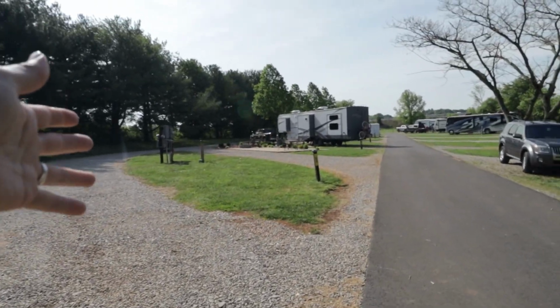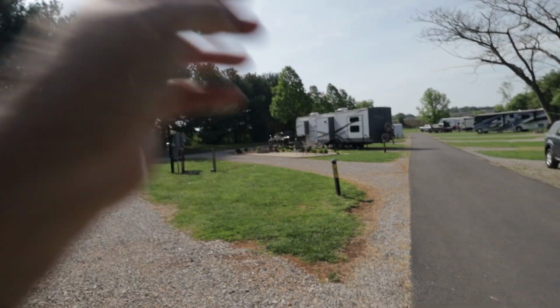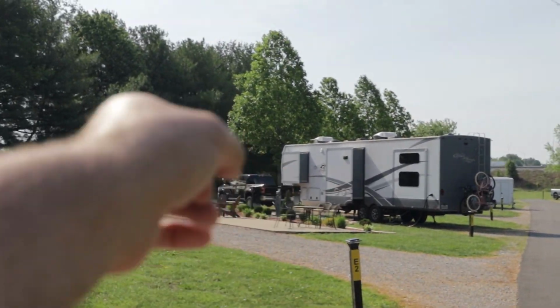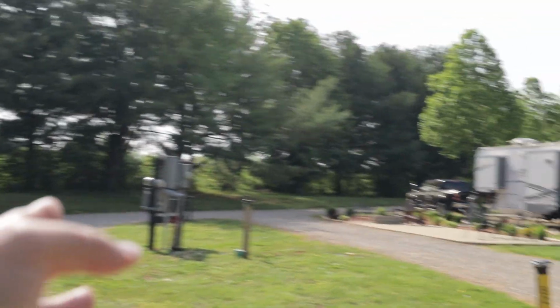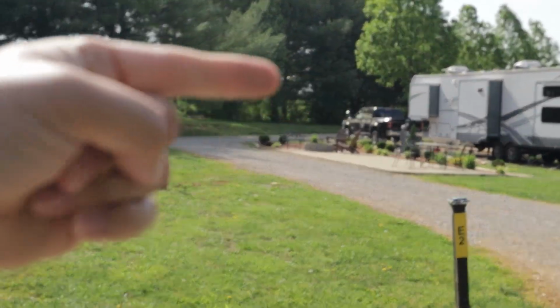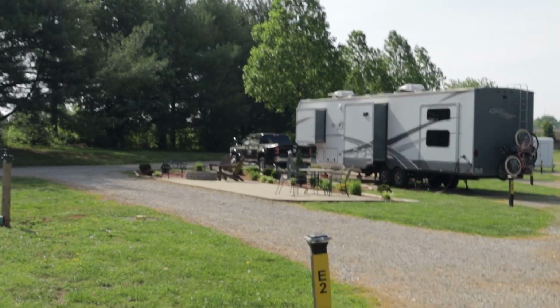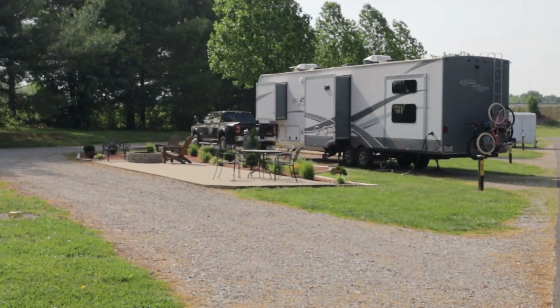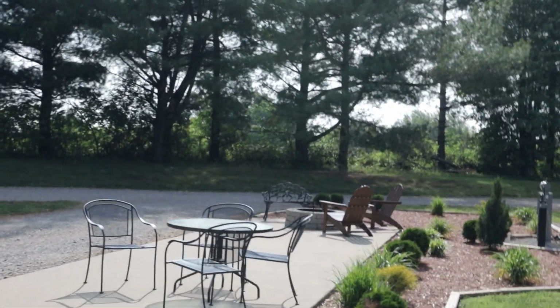Oh, and one last note. If you're over here in the E section and your vehicle's out in front of you like this, and then you leave and have to come back, and if there's people in all these spots right here, you're going to have to back all the way in to your spot. I'm glad I leave the two little lights on the front of the RV because then that guided me in with the camera.